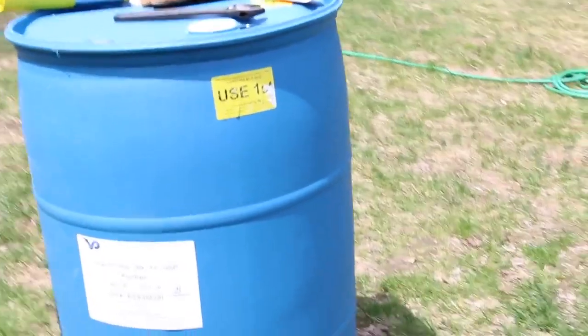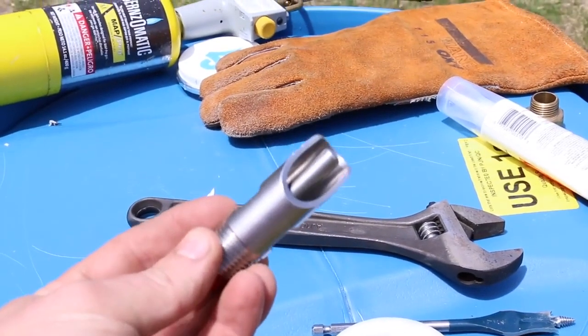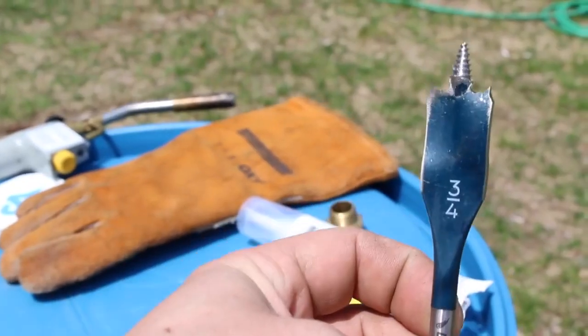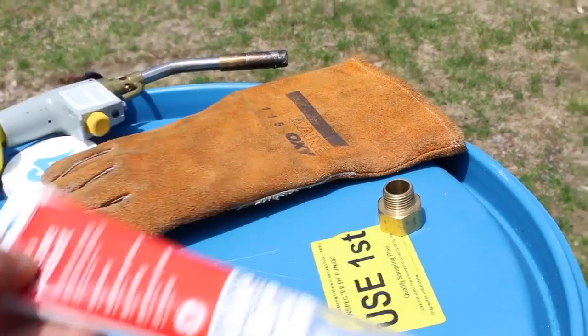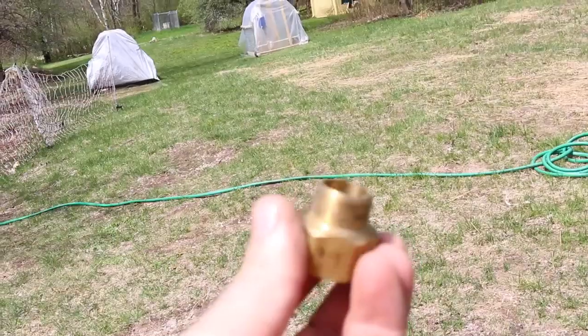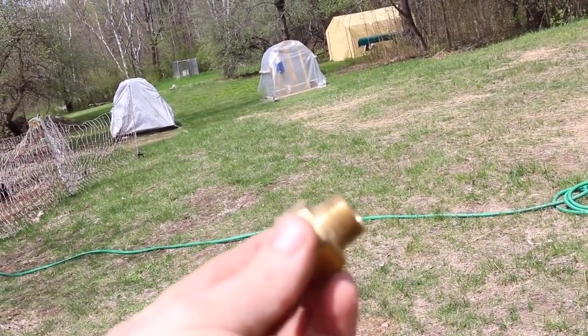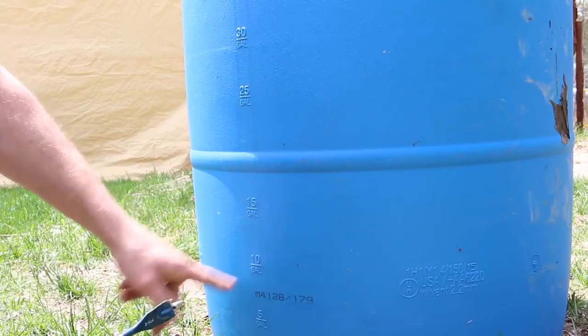This one had glycerin. Then you're going to need a nipple waterer, an adjustable wrench, a 3/4 inch paddle drill bit, silicone. Then I have another threaded piece right here of 1/2 inch pipe threads. And I'm going to go ahead and drill between the 15-gallon and the 10-gallon mark.